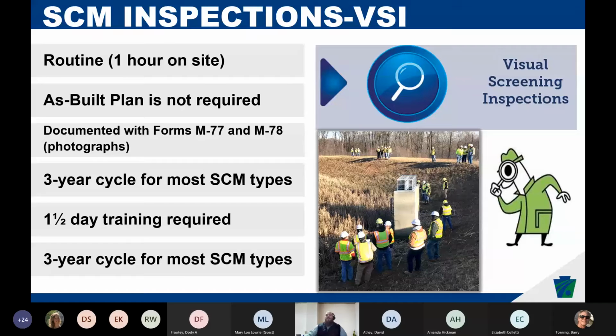This is on a 3-year cycle. We have standard forms as well. Our M77 is that VSI form. And then we also have a photo log out there. If districts want to use that, they can take photos and write descriptions on that as well. So I'm going to walk through what this form looks like, the VSI form. It's a 1-pager. It's a smart PDF form.